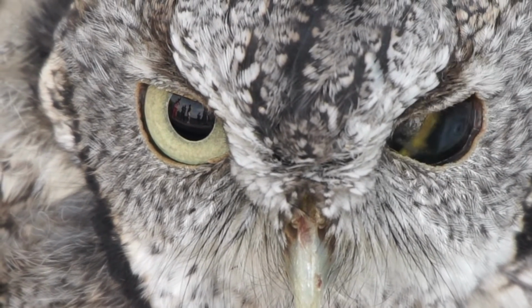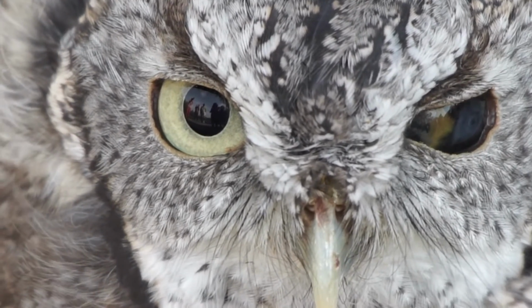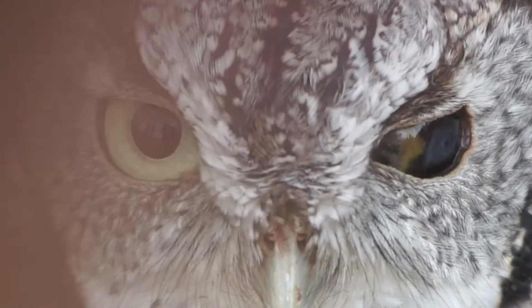What's his name? This is a red-tailed hawk. E3. This is exactly the way I want them.